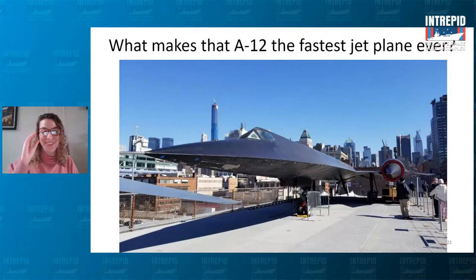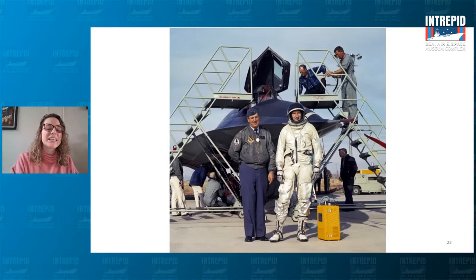And our final thing is just, since it flew so fast, it had to fly really, really high up. So high up that you can see here, the pilot is wearing a pressurized suit. It was so high up and there was so little atmosphere that the pilot would have to wear a pressurized suit. And you could actually also see the curve of the Earth when you were flying in the A-12.